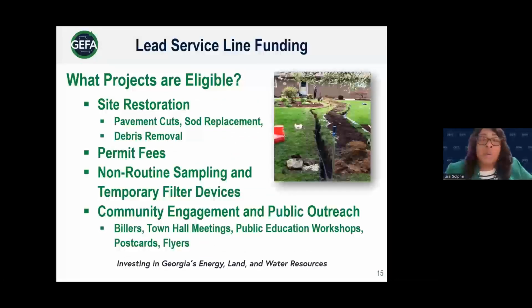Site restoration. It's going to take an enormous amount of work if you are actually removing your lead service lines from the street to the home. Site restoration, doing pavement cuts, any type of sod replacement, debris removal during that time frame of removing that lead service line from the street to the home, those projects are included. They're applicable. Any type of permits or fees that you will have to acquire are also eligible. Non-routine sampling and temporary filter devices.